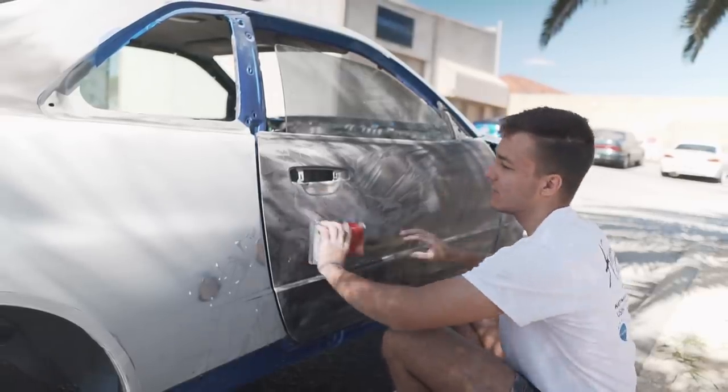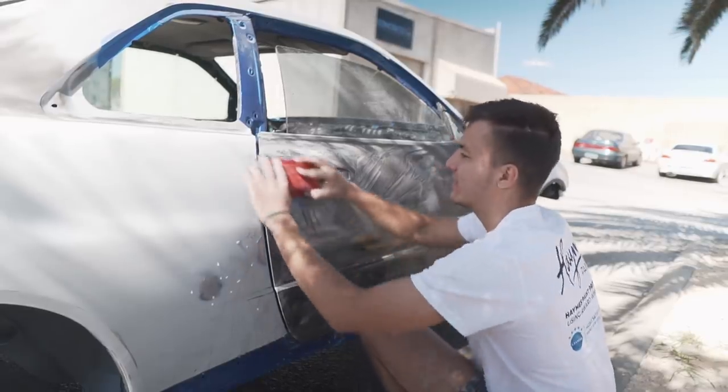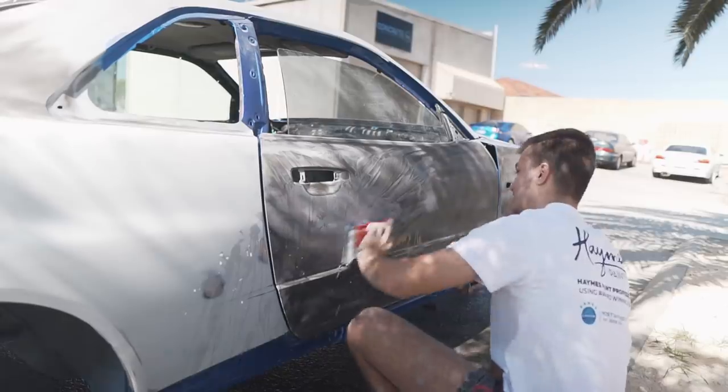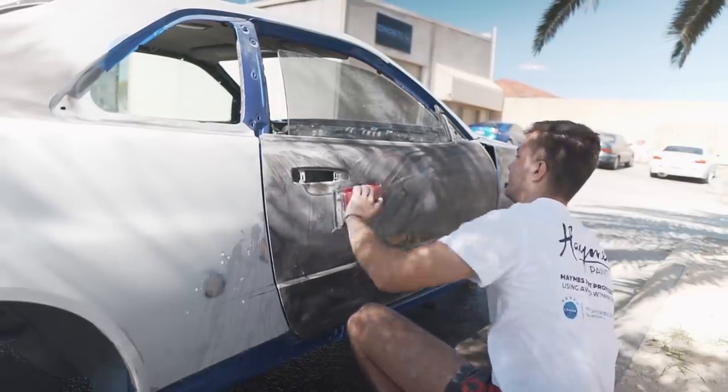What this will do is, obviously the panel is now nice and flat, but the second application of the guide coat is going to show you the 320 grit sand marks. Hope that makes sense. So let's just say that this is day two.